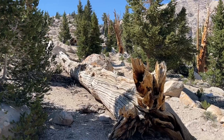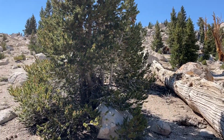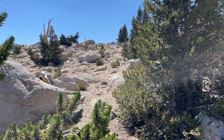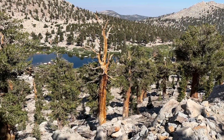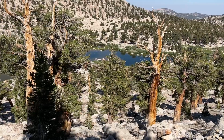Now looking at Google Maps. I thought this was like down in the valley and I'd be like, hey, this is pretty nice. Yeah, we gotta get up over that peak. Okay, there's Chicken Spring Lake. So we just came from there. That's where we got our water, and now we're climbing up.